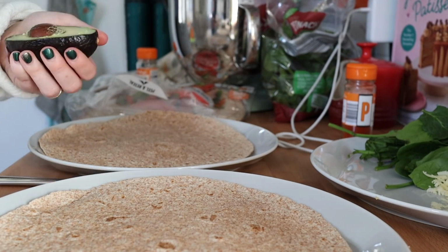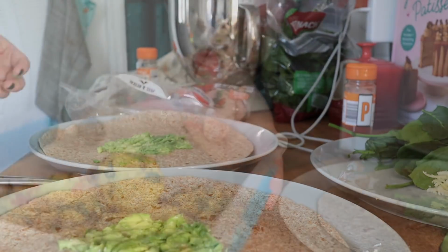Just also, I've been making egg muffins. These are coming up in my baby meals of the week.